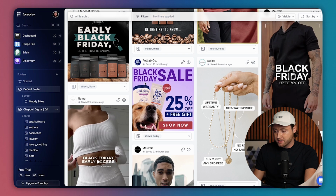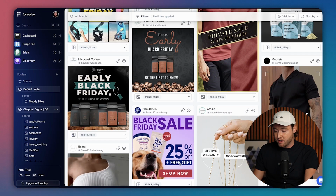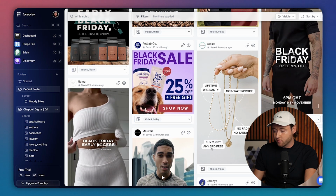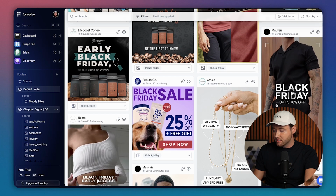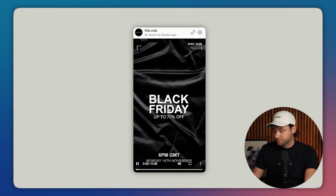So all of these are breaking down specific offers. This one's up to 70% off, 25% off plus free gift. Then we have a jewelry brand that says buy two, get any third for free. And they have nice call outs here around it. And we have a video up to 70% off, and this is when you're launching an offer much closer to Black Friday. So you can see November 14th through December 21st. Once again, let's watch this video.